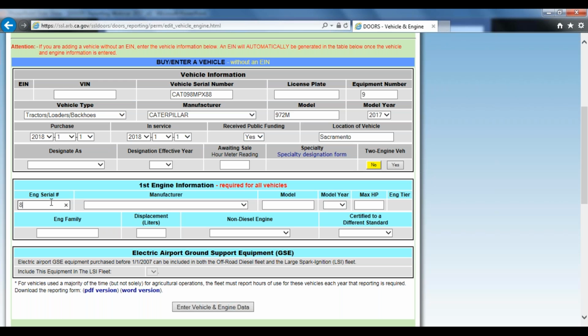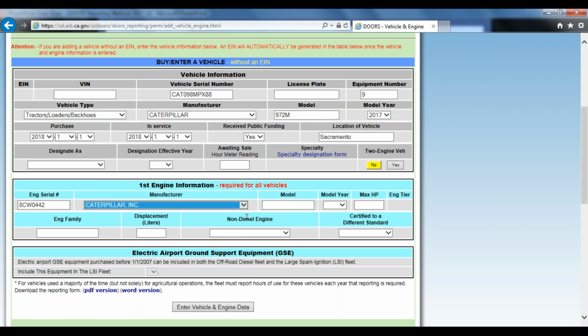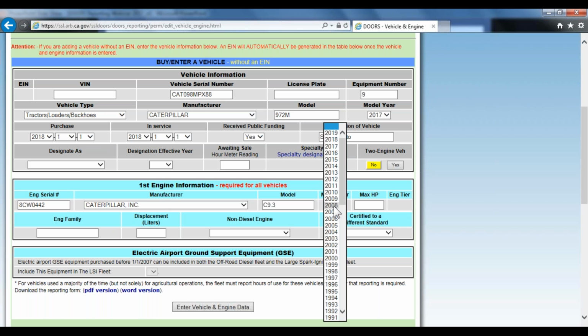If you have any questions about any of these fields, you're not sure if they're required of you, just shoot us a phone call. The Doors hotline is really helpful. Everyone that answers those questions is really knowledgeable about the Doors database. But if you don't think that something applies to you, you can always keep it blank. On your vehicle list, it might come up red. You want to fill in as much information as you have, but if something doesn't apply to you, just leave it blank.